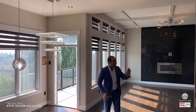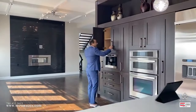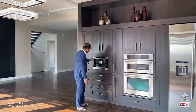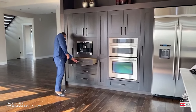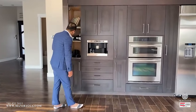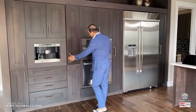This is a breakfast nook, but I really enjoyed all the built-in appliances. But look at that. All these cabinetry are solid. They have a Miele coffee maker, but all these drawers are fully upgraded, and they're all soft enclosures. They have tons and tons of place for yourself and for the storage inside.